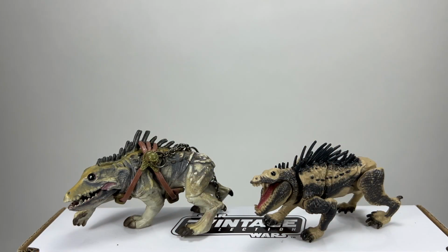All right then, and here he is up against the original sort of 2002 version. In my opinion, it is an upgrade. I think the other one looked pretty decent, but of course that one was stuck in one pose. You couldn't articulate him whatsoever, except for the mouth, basically. The legs just do not swivel, do not move or anything. So from that point of view, the new version is an upgrade.